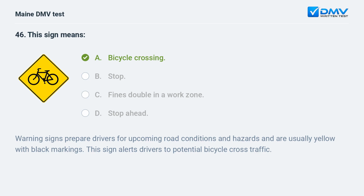A. Bicycle crossing. Warning signs prepare drivers for upcoming road conditions and hazards and are usually yellow with black markings. This sign alerts drivers to potential bicycle cross traffic.